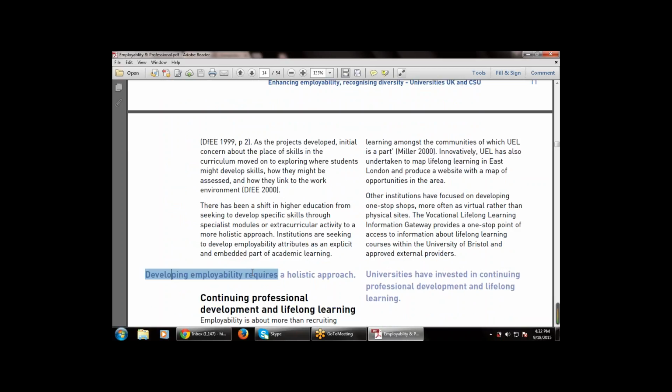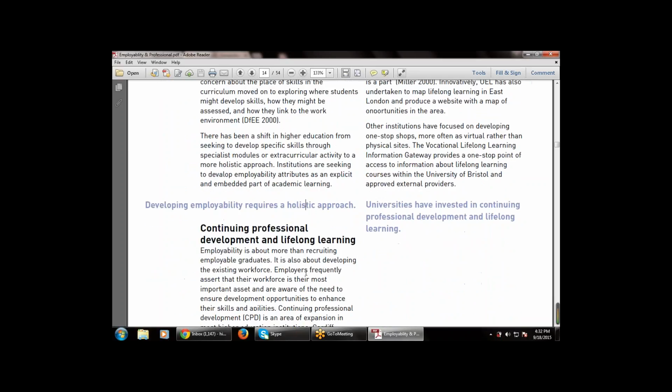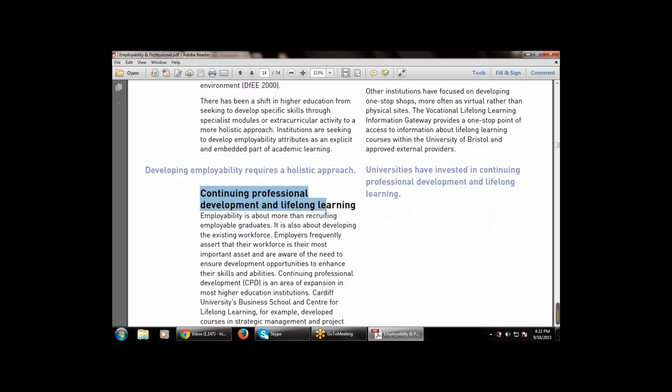Developing employability also requires a holistic approach. One element is continuing professional development and lifelong learning. There will be a continuous professional development process and a lifelong learning process that is also used for continuing professional development.